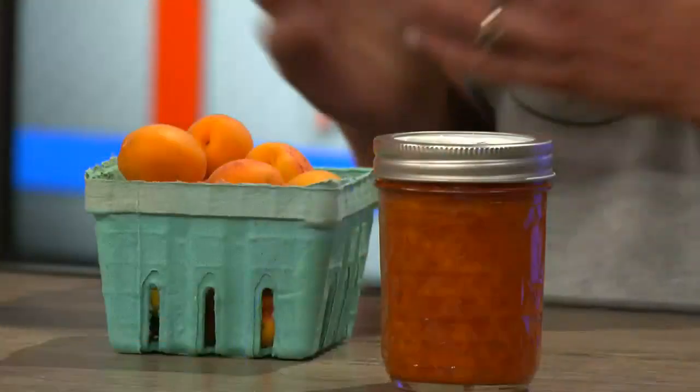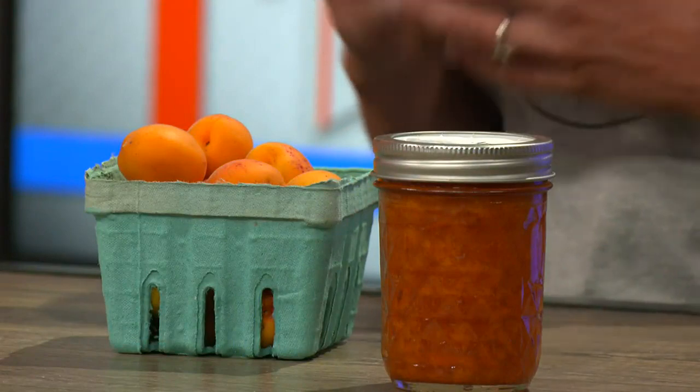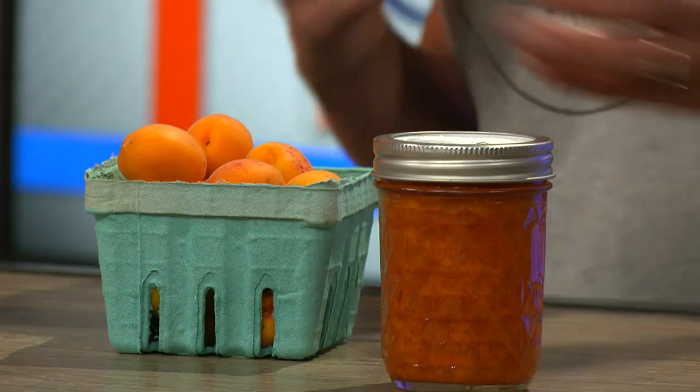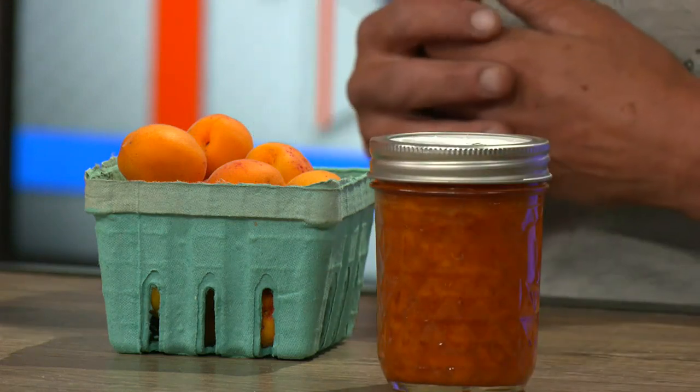Yeah, well, it's really exciting because it's our very first apricot season, and these little fruits, which you don't usually think of going with Minnesota, are just a gem to have and just delicious. They have a very short season, so like this week we have a lot of crop. So we're picking a lot and canning and really enjoying the season.